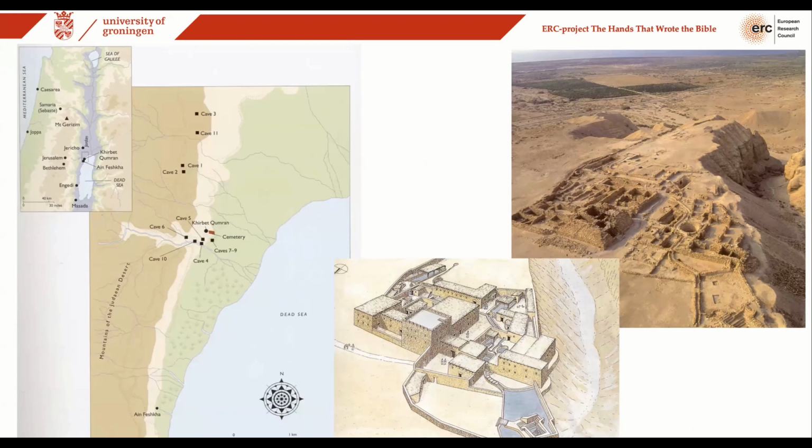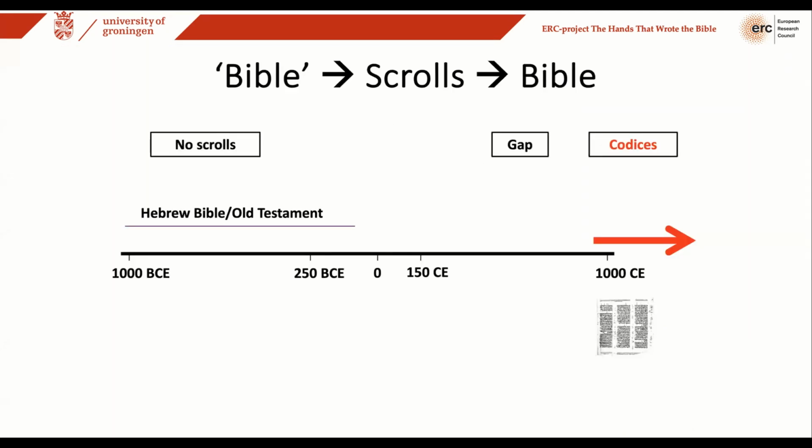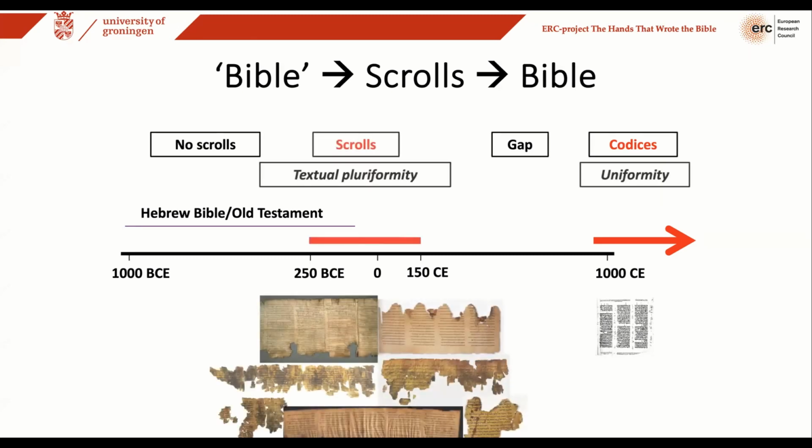But maybe before, just for those who don't know, the Dead Sea Scrolls. Here you see the Dead Sea area, a number of caves in the vicinity of an ancient settlement. Manuscripts were found in the 40s, 50s, and also in the 60s still in that area. And we're dealing with manuscripts that are from the 3rd, maybe also 4th century BCE until the 1st and 2nd century CE.